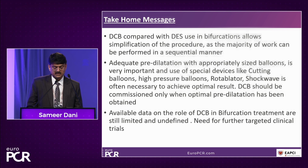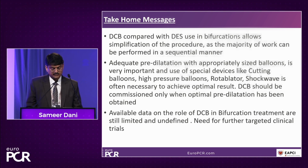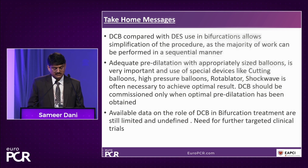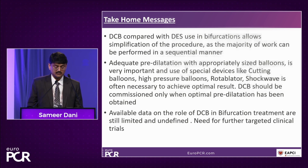Adequate predilatation is very important, as has been emphasized time and again by every speaker, and one should not shy away from using special devices like cutting balloon, high pressure balloons, rotablator, or shockwave. And once you have achieved optimal predilatation, only then do you commission DCB to get the result you want. Available data on the role of DCB in bifurcation treatment are still limited, undefined, and as Professor Serruys and Professor Colombo have said, this is a technique which should complement our existing angioplasty procedure using stents and whatever other devices we may choose. Thank you.